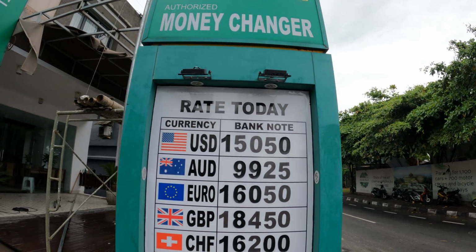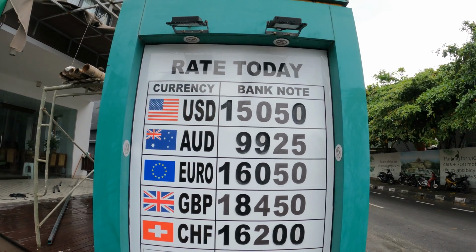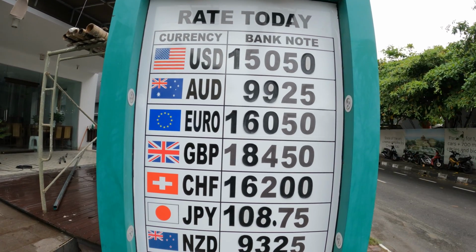These are the exchange rates here in Bali today, 17th of December 2022.